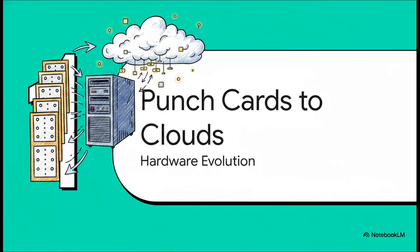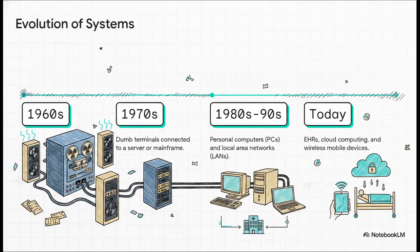All right, section 1, from punch cards to clouds. Seriously, when you look at this hardware evolution, it is truly marvelous how rapidly things changed. Just think about it. Back in the 1960s, hospitals used these massive mainframe computers that literally filled entire rooms, and they ran so hot they required extreme cooling controls just to stop them from melting down. Then, by the 1970s, we got what they called dumb terminals, which were basically just keyboards and screens hooked up to a main server. The 1980s and 90s?